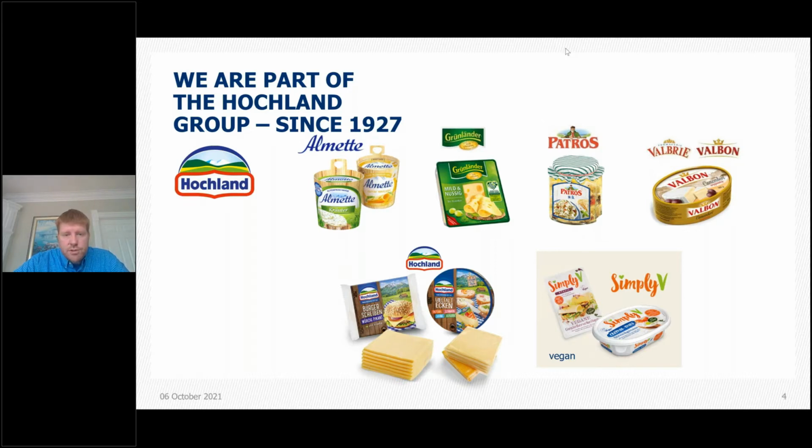So we produce cream cheese, natural sliced cheese, salad dressing cheese, and processed cheese is also a big component of our business. We've also recently started up a vegan cheese type business as well. I think the interesting thing is we're owner operators. So all the equipment we produce and manufacture, we actually use inside our plants, inside our facilities.